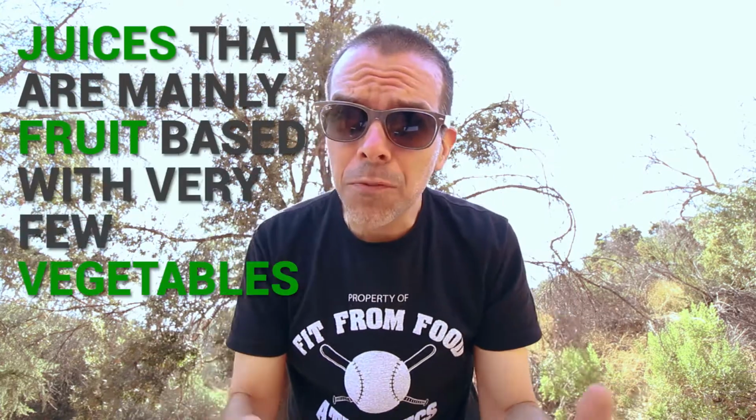Juices that are mainly fruit-based with very few vegetables can be high in sugar and can spike insulin levels. The fiber that is still present in smoothies can help reduce the spike. Since a juice removes the fiber, that's a rush of sugar going directly into your bloodstream.